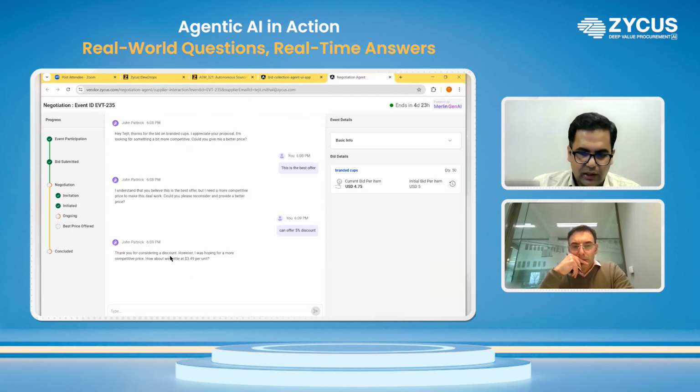This is the same view that the supplier is taking up. So now there is a counter. Now, a few things happened in this setup. When the supplier said that they can give a 5% discount, that is added as the current bid that we can take up. And we thank the supplier for considering a discount, but there's a counter offer that comes through. So now it is up to the supplier.